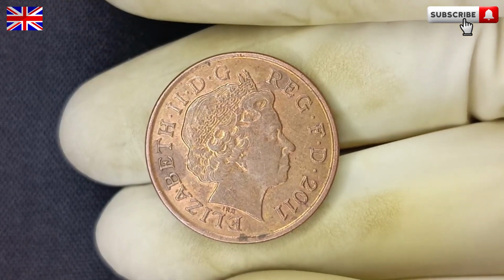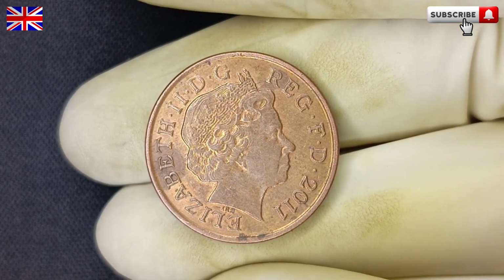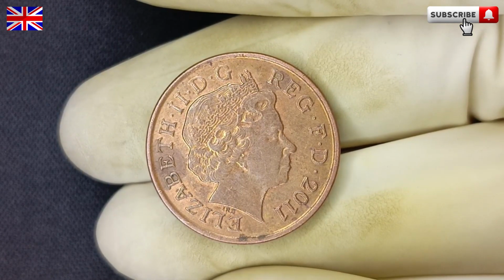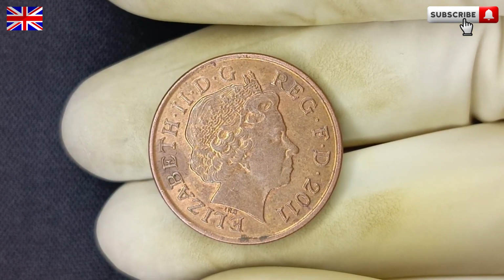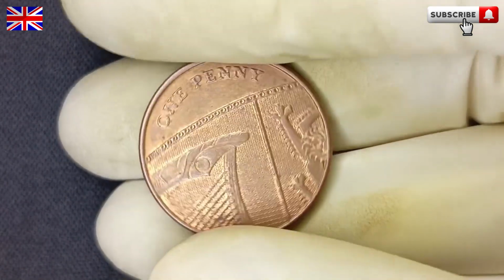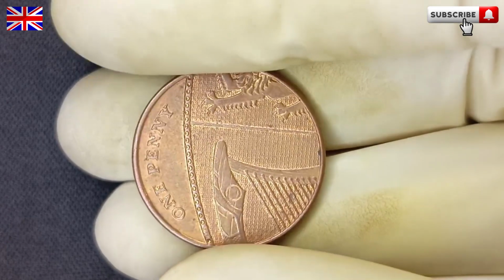$10 million. For a coin that once sat unnoticed in a handful of spare change, it now rivals the likes of legendary rarities such as the 1933 Double Eagle or the 1794 Flowing Hair Dollar. The 2011 one penny is no longer a whisper among collectors. It is a thunderclap in the world of rare coinage, and that is what makes this story so powerful.